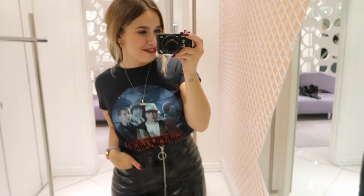And I picked up this in Topshop before the event because I was like, I want to be wearing a Stranger Things t-shirt. So I picked up this t-shirt. This is definitely my favourite.